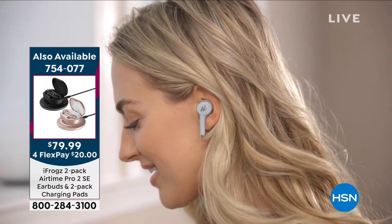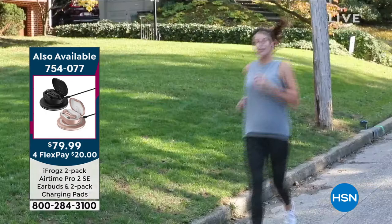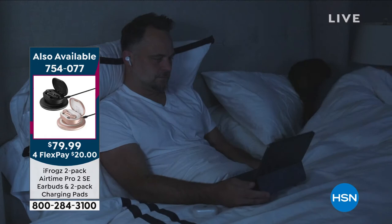So you're gonna get two of your earbuds. You will get two of your wireless charging pads as well. So now you can charge them in the case and then charge the case right on your charger, but that charger works with some of your other electronics as well. $20 each, basically, for flex payments, and we are doing free shipping and handling in it. Already over 1,300 of you have made this choice, so if you would like them, get them now.